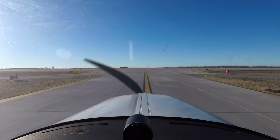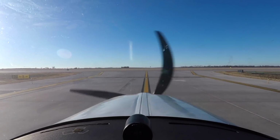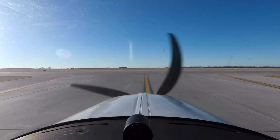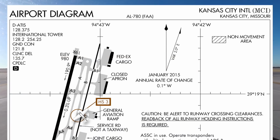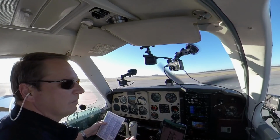Ground, American 1916 is ready to taxi with Zulu. American 1916, international ground, runway 19 left. Taxi via Kilo Echo. 19 left, taxi via Kilo Echo, American 1916.